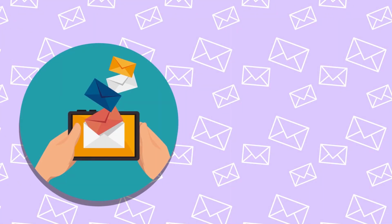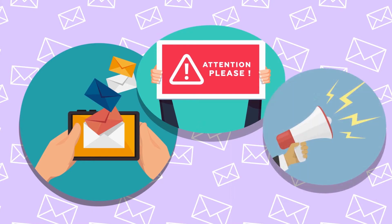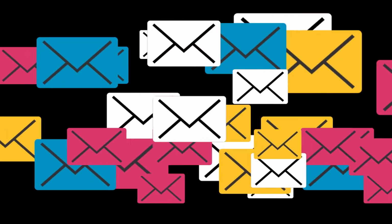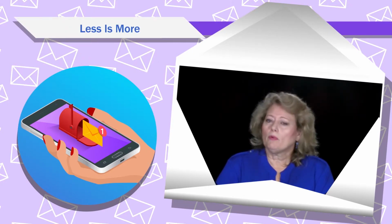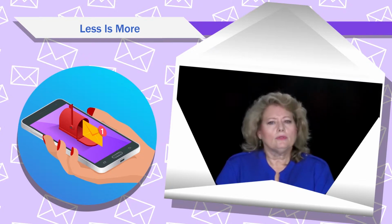Carbon copying also makes the recipient aware of who else is looking at the email. This is often used to get the primary recipient of the email to take the message more seriously or to let them know that it is important. When you are using the CC feature, keep in mind that less is more. Think about what it is that you are sending and how important it is to others. Truly consider who needs to be in the loop on this communication.